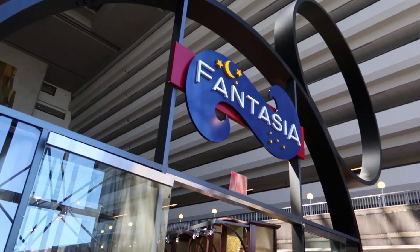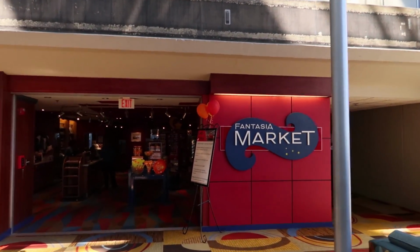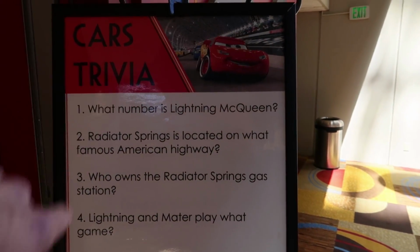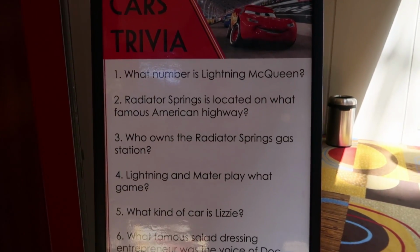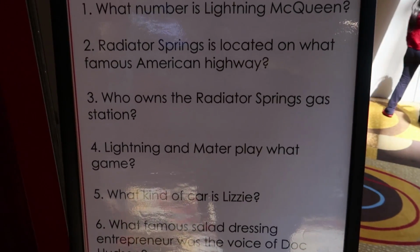Back to the inside of the Contemporary main building, back to the back exit of the Fantasia gift shop and heading into Fantasia Market. What number is Lightning McQueen? Don't look up here because it totally tells you that he was number 95, excuse me. On what famous American highway? Route 66.